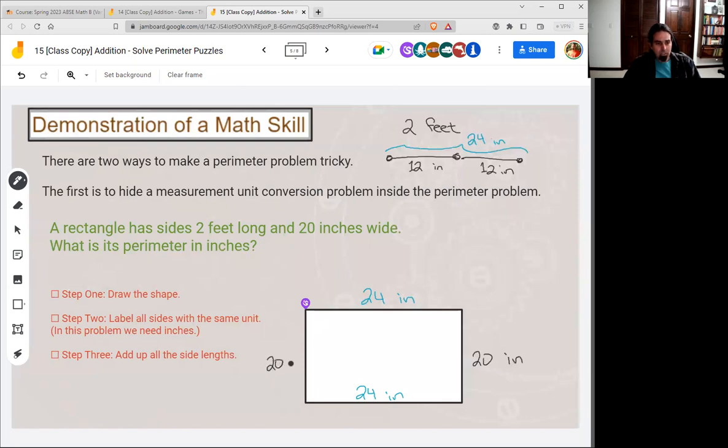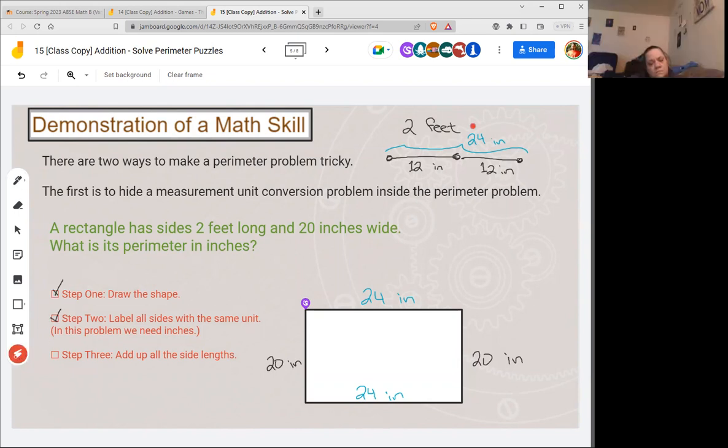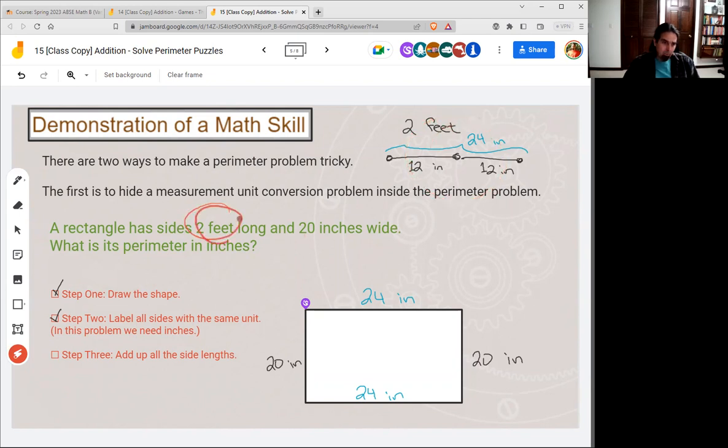Everyone okay with step 1 and step 2? We drew a rectangle and we labeled the sides. I had an in-between step of going from the 2 feet to the 24 inches, and write as much as you need. Again, the danger in the GED isn't that the math will be too hard by the time you're ready to take it. It's that you make careless mistakes. So if you can just know 2 feet is 24 inches, great. But if you need to write a little more to make sure you're not making a careless mistake, that's fine. Take a little time and do that.